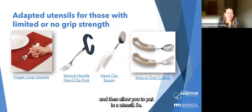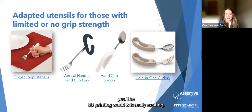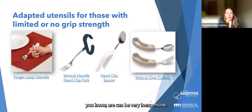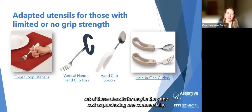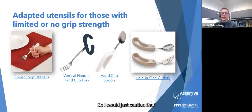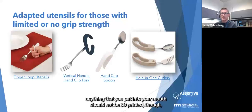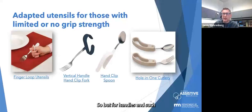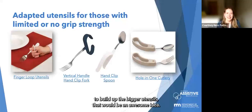Yes, the 3D printing world is really exciting. And if you have access to it, the materials can be very inexpensive. So you can make a whole set of these utensils for maybe the same cost as purchasing one commercially. I would just caution that anything that you put into your mouth should not be 3D printed, though, because bacteria can get in those ridges and cause illness. But for handles and such to build up the utensils, that would be an awesome idea. Yeah. Yep. Good point, James.